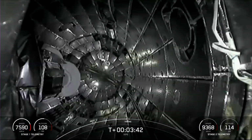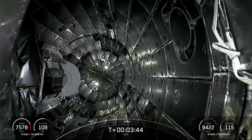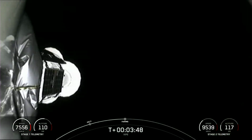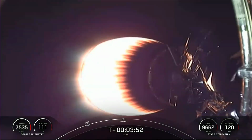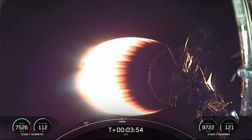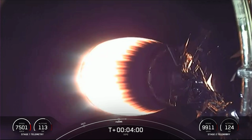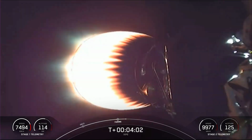Fairing separation confirmed. There's confirmation of the fairing deploy, the IXPE satellite now getting directly exposed to the vacuum of space. And those fairing halves, again, we will be attempting to recover with our recovery vessel named Bob, which is out in the Atlantic Ocean.